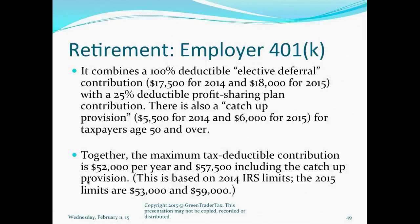Now, together, the maximum tax-deductible contribution is $52,000 per year and $57,500 including the catch-up provision. This is based on the 2014 limits. The 2015 limits are 53 and 59. Think about it. You're going to get an income tax deduction for $59,000. You might be saving taxes at 40%, federal and state.